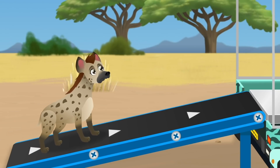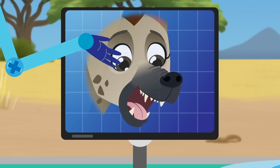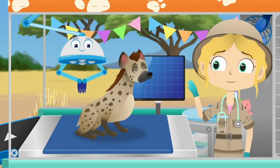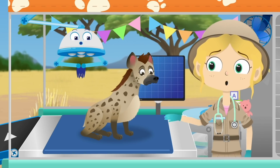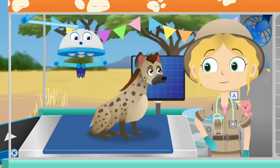Issa is a spotted hyena. Hyenas like to hunt in groups, and their teeth and jaws are so strong and powerful that they can bite straight through bone. Whoa there, Issa! It looks to me like you have a bad case of the hiccups. What brought this on?